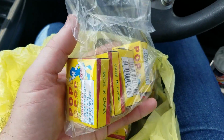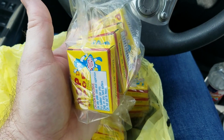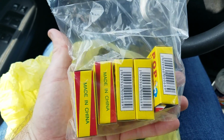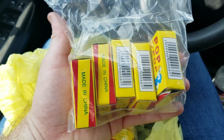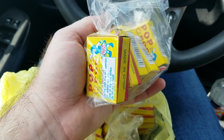So just to show you what else we got, we got the ground poppers, pops, whatever you wanna call them. And they had them 5 for $1. So we got kind of 4 packages of that for the girls, 1 bag for each girl, so they can kind of throw it around and pop it or whatever. I don't think you ever get too old for these pops, do you?